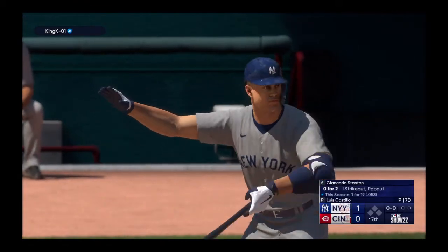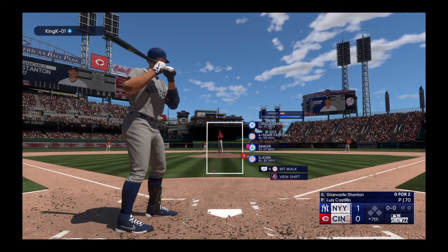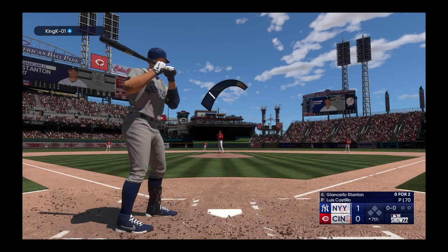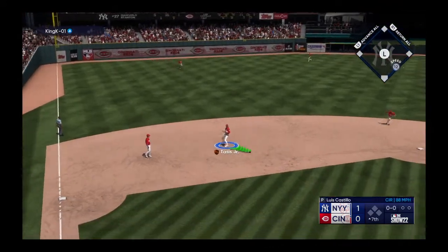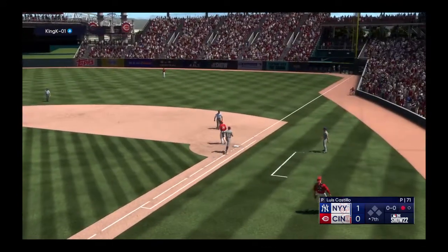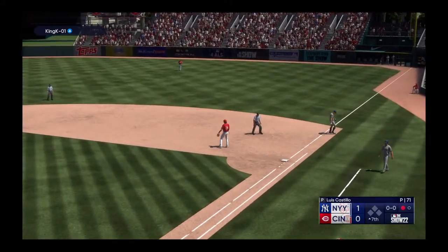Here in Cincinnati, and now it's Giancarlo Stanton. Castillo back to work. Well, with the shift on, hits right into it. Zips it across. And the leadoff hitter set down to open the seventh.